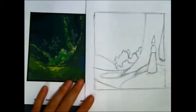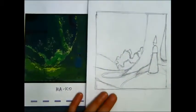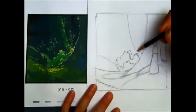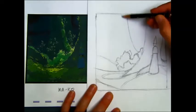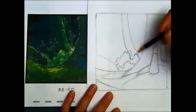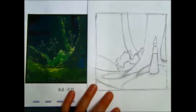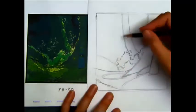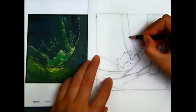Let me back up my camera a little bit here. We're gonna curve that tree because as we learned with our last tree class, trees don't always grow straight up and down. They can curve and twist and bend. But this particular tree is covered in all this greenery, this moss, these little saplings starting to grow out from it. So we're going to start putting some patchy green spots on here.